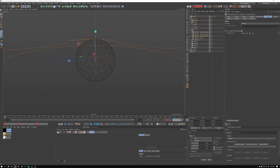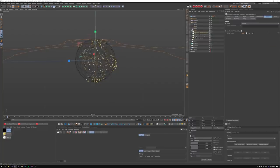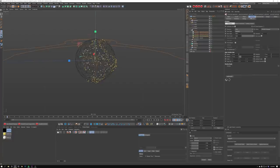Just give me a moment. And it's doing everything I want. But now, because of the emitters all being emitted from the exact same source, they're all exactly the same emitter. So what I need to do is go in and change the seed to which the particles are being emitted from.